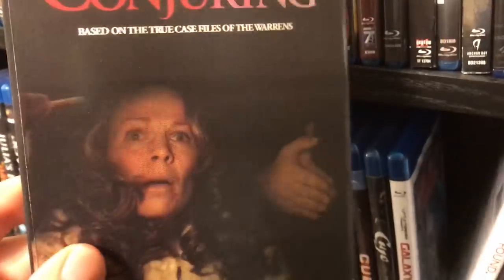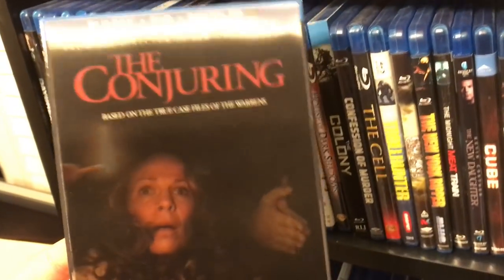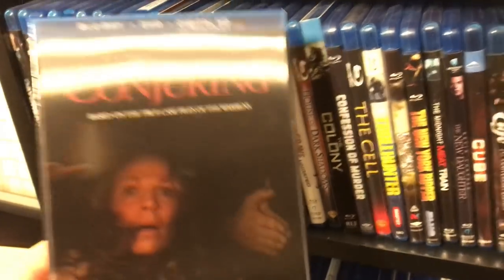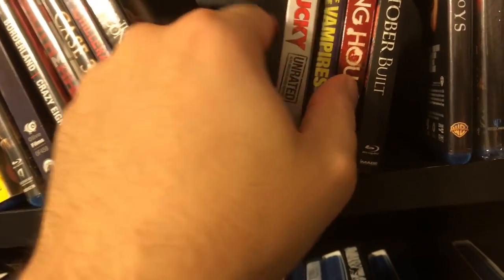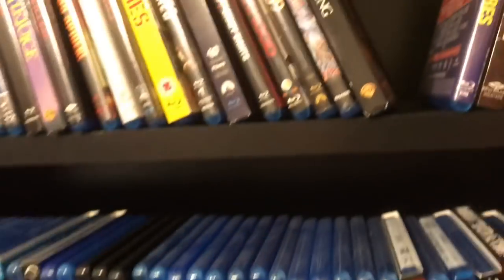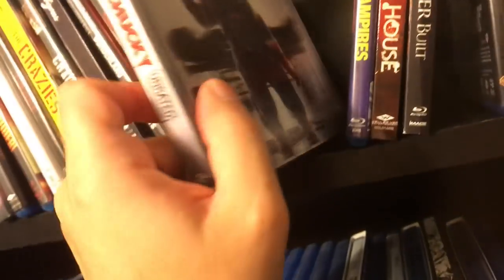Conjuring with that awesome slipcover right there. It doesn't do anything new conceptually, but it's one of the best of its ilk. I didn't like the second one at all. I thought the second one was just too formulaic and just jump scares and cheap. I feel like I'm in the minority in that one, but love the first one. Cult of Chucky, which it could have been better, but I think a lot of people just crapped all over it. I still enjoyed it.